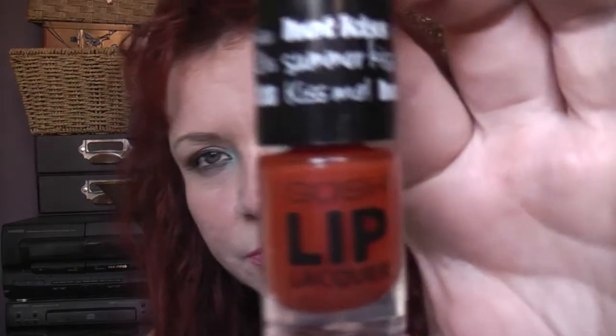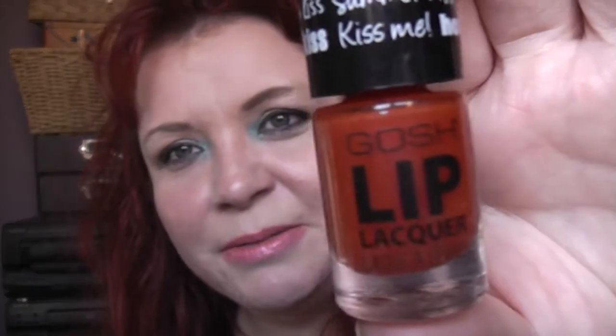So we'll start with this from Gosh. This is the Gosh Lip Lacquer, and this one is in Hot Kiss, I think, something like that. Anyway, this is the more orangey red. I actually wanted the red one, but I got the wrong one. It's okay, that's what it looks like. It's actually quite a nice colour.